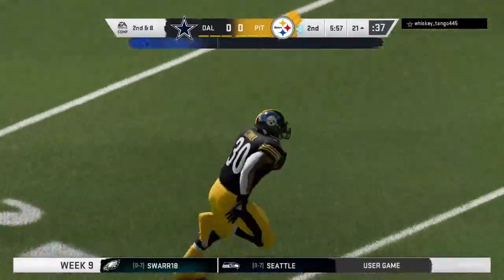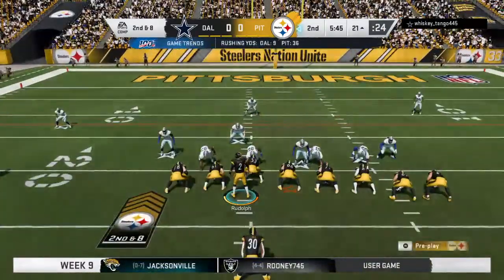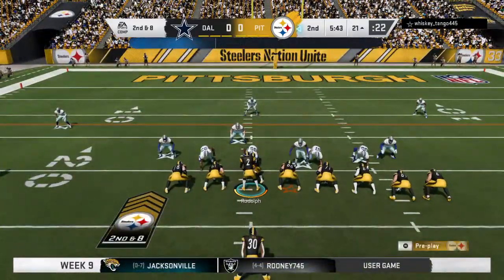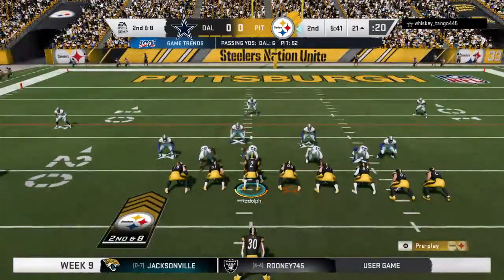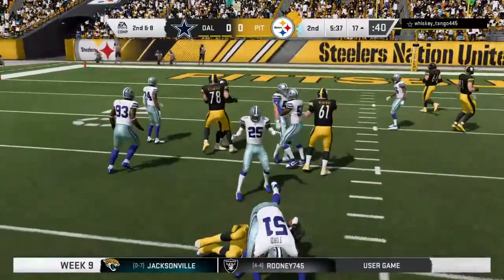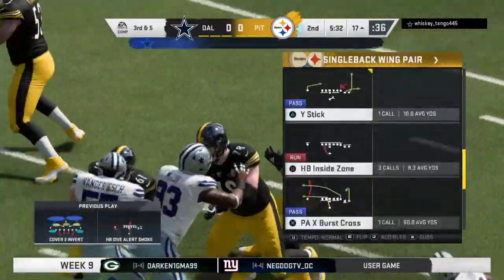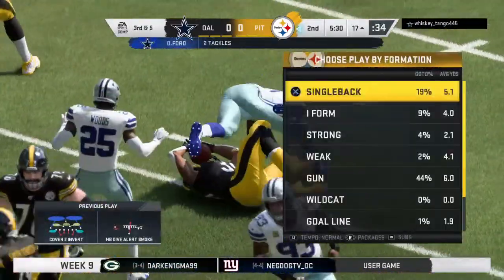Dude, that's crazy. 2nd down coming up. Carry. Tackle there by Leighton Vander Esch. 65, 65, 65. Go. Get it. Here's Connor. And he'll get this one down to about the 17. Give him 3 on the run there. Now they're looking at a 3rd and about 5.